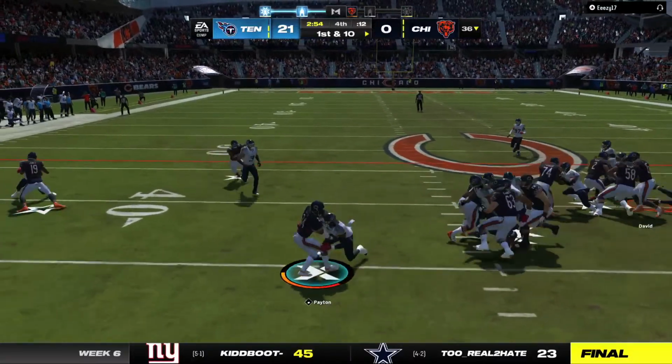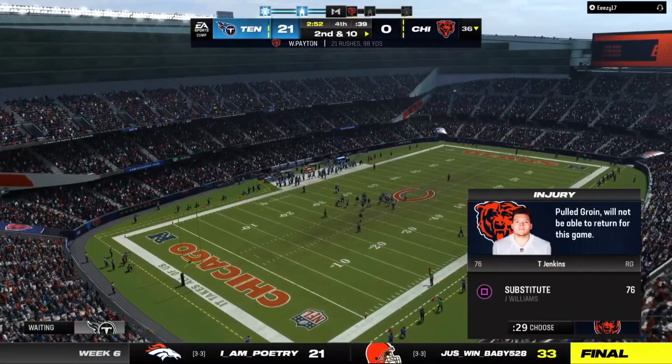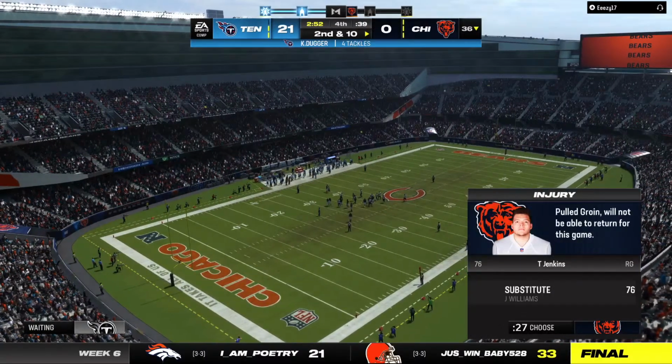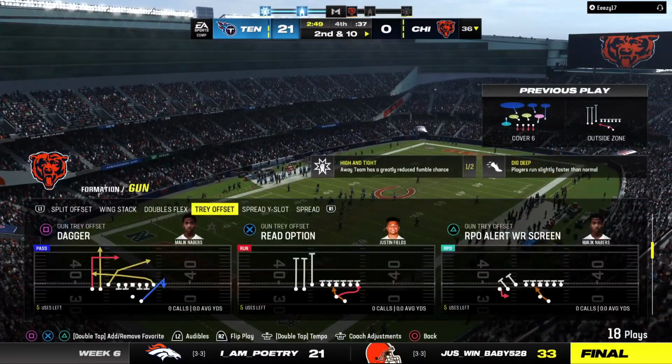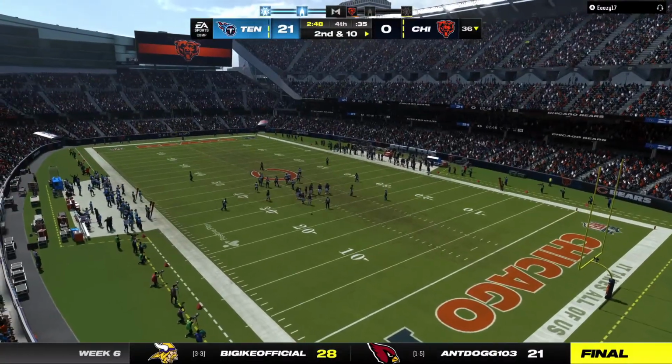From the gun, he'll hand this off. And this time they were ready for him as they'll stop him right at the line of scrimmage. Kyle Duggar up to make the tackle. They've called his number a lot this afternoon. You wonder how much tread is left on those tires.